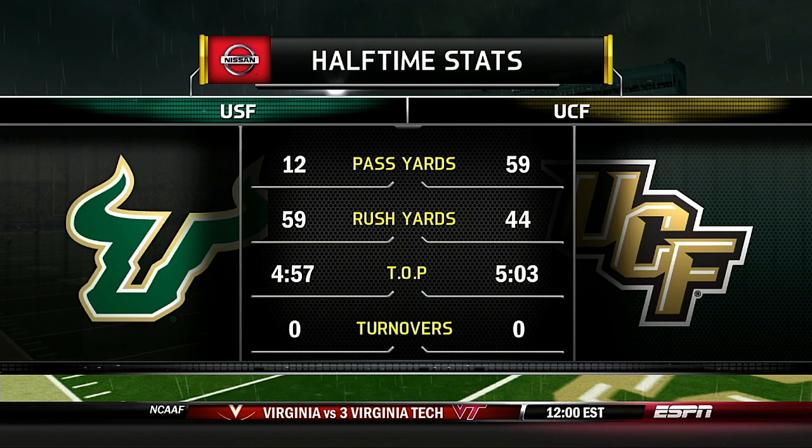This deficit can be easily overcome, sure. But they have to be thinking if they don't get something going on this series, the burden is going to be felt by their defense. Up the middle for a nice game. Hill gains about 4 yards on the play. That makes it 76.